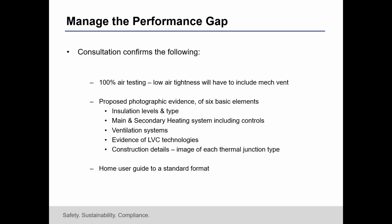We want to see the heating system, the ventilation system, any renewables, and we want to see photographic evidence of any key junctions. So what they're talking about here is the thermal bridging detailing, what you're doing around the jambs, lintels, etc. So that all needs to be documented. And then the final bit is they want a standardized home user guide to be produced for each property. And within that, it's going to collate those photographic evidence. So when the person moves in, they can open up the document and see what type of floor insulation they've got, etc. So it's a proper documented proof of what's gone into their build. So going forward, if they make any amendments to the design of the house, the extension, etc., there's a reference to what there is in there as well.